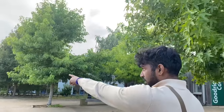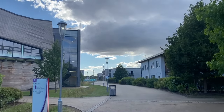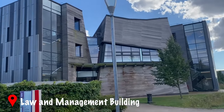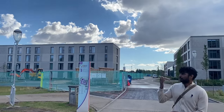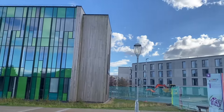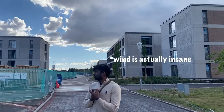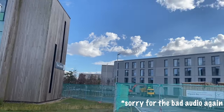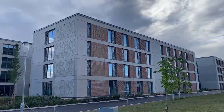Yeah, as you can just see a bit further in front, those are the two new buildings, Ann Lister and David Kato, right? And the one right here on the left, this is the Law and Management building. Yep, so on my right over here, we have the Theatre, Film and Television building. And then right behind me over here, this is Ann Lister, which is the new accommodation, right? Oh, this is called a Catalyst, sorry. Yeah, this is called a Catalyst on my right. And on my left, this is Ann Lister College, which is the new accommodation.